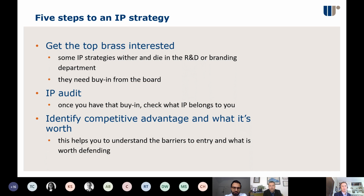Get the top brass interested. So there's no point in having an IP strategy which is cooked up in some IP department and never makes it in front of the top brass. And that can happen because often, the board may not be experienced with IP. They may not understand the value of it. They may just think they've got more important things to think about. But I think the key is to get buy-in from the board and make them understand that in some cases it can be an absolutely fundamental part of their business's success. And that can be a struggle.